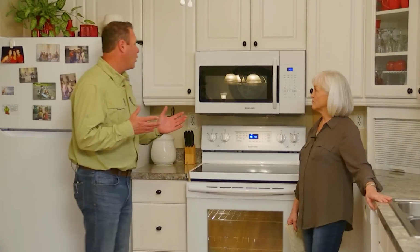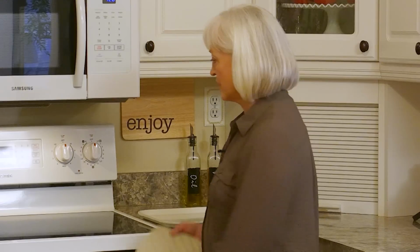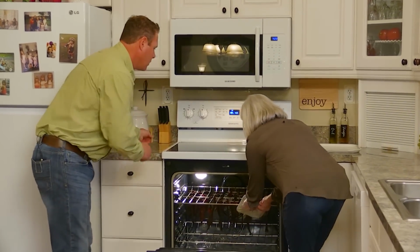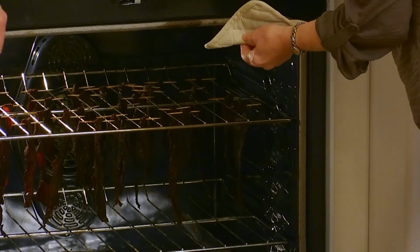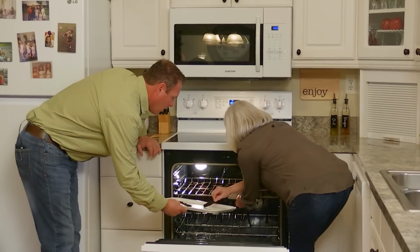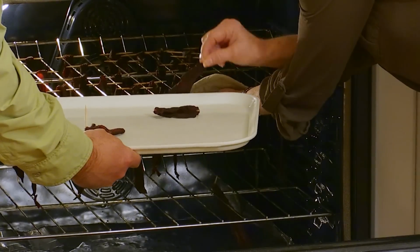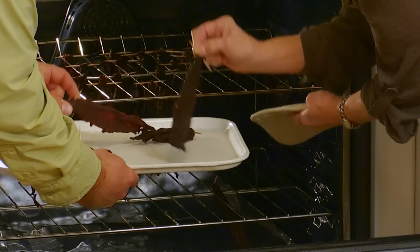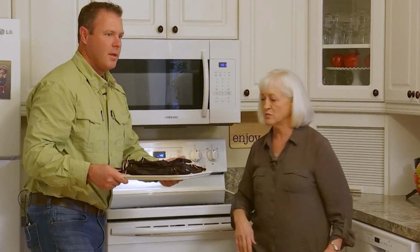Well, Sandy, it's been right at 5 hours now. What do you think? I think we could check it and see what we got. It looks like it's getting done. Here, I'll get this pan out here. Alrighty. Well, I'm going to start pulling them out then, Chad. All right. Man, they smell fantastic. It's hard to pull the rack out.